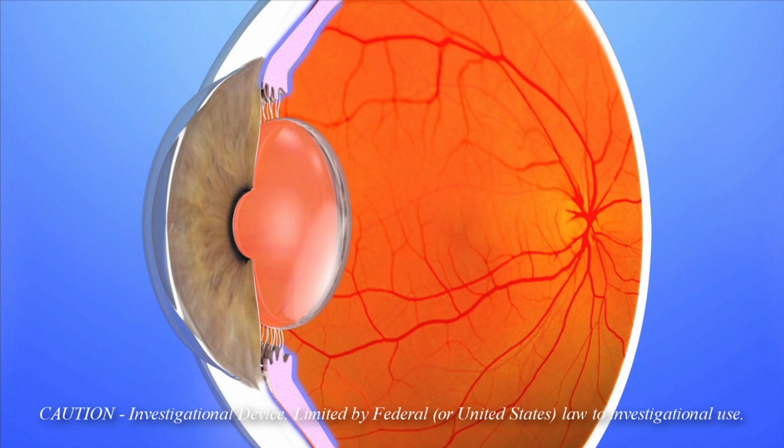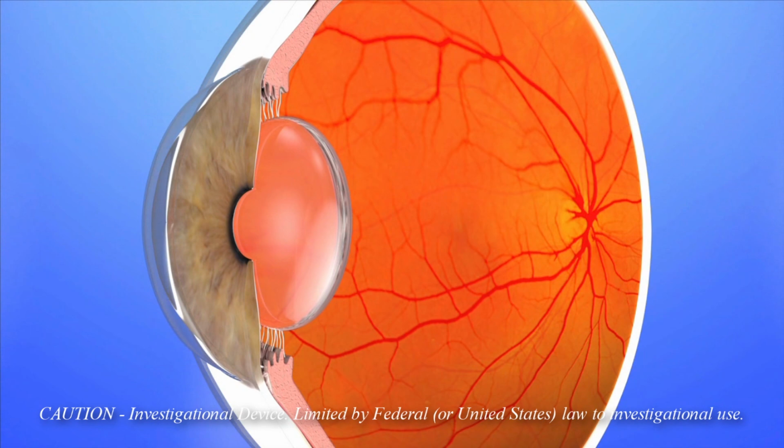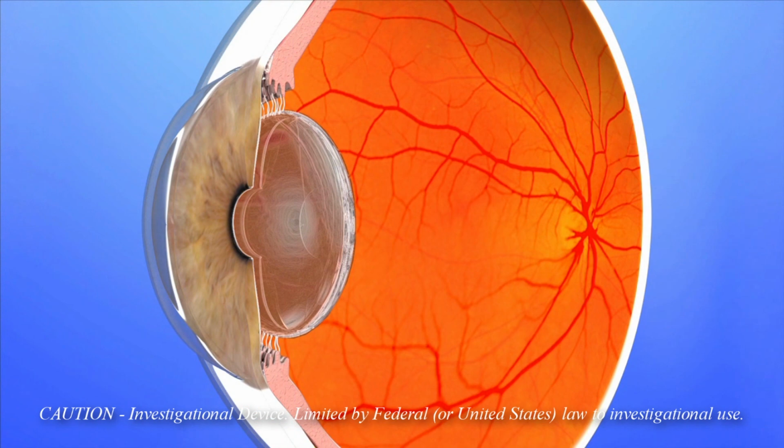In an ideal eye, one without presbyopia, accommodation is accomplished by the ciliary muscles which surround the lens and the supporting fiber-like zonules which are attached to the eye's pliable natural crystalline lens to work together to change the shape of the lens, allowing the eye to focus on objects from near to far and far to near. When presbyopia occurs, this lens loses flexibility and can no longer change shape and focus or accommodate.